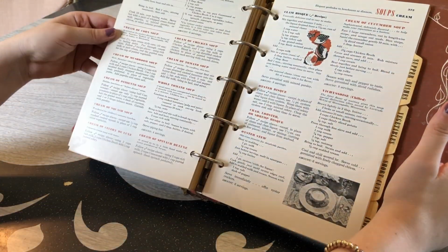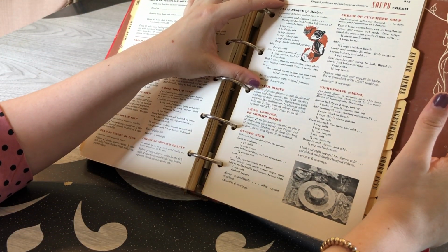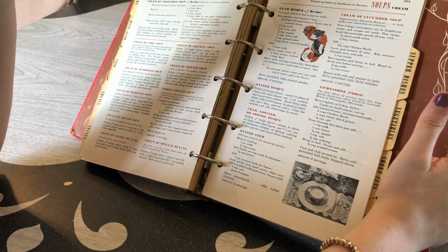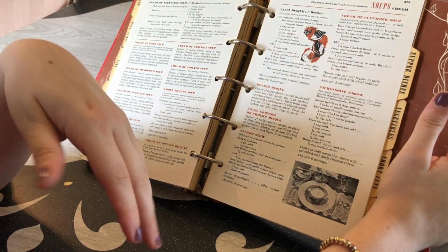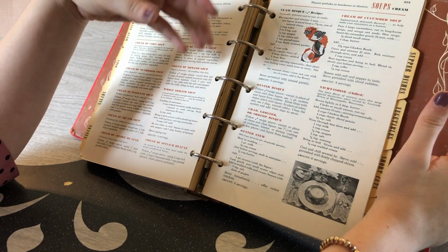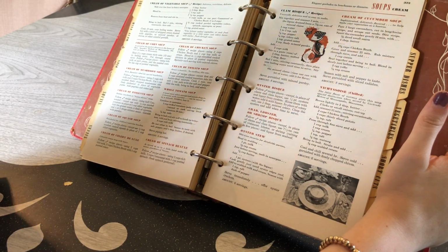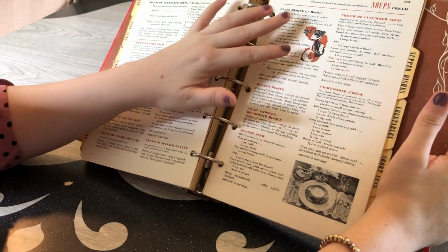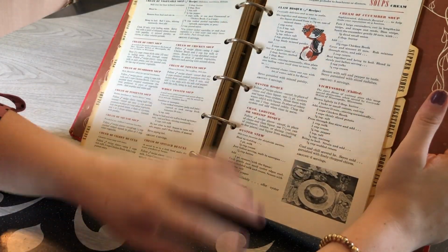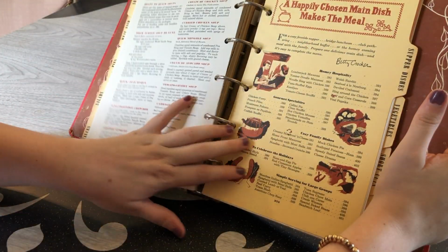We can check out some of these recipes though. They're very short and sweet, which is kind of nice actually, just straight and to the point. I'm not a huge fan of the recipes that go on and on about telling you a story. You guys know the ones I'm talking about, and you're just like, okay, can we just get to the recipe, please? I got to make this. So this is nice that it is shorter and very straight to the point, so I will enjoy that.